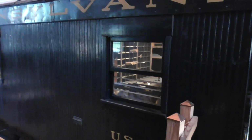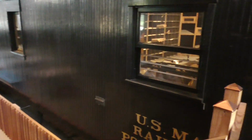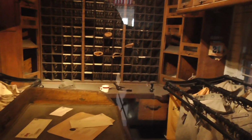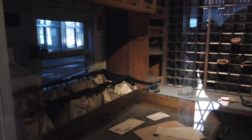This one here is a Pennsylvania, looks like a Pennsylvania U.S. Mail Railway Post Office car. You can see the information there. This is number 35. So take a look on here and see what we see. So here, yeah, MA and PA, number 35, Railway Post Office car.